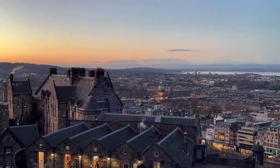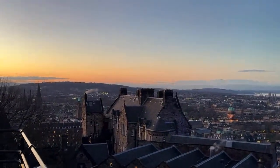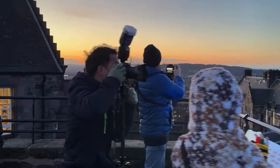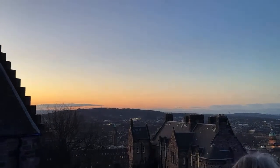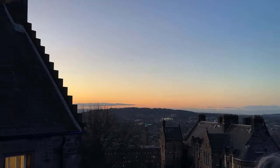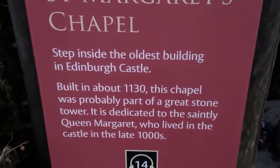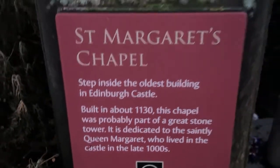It's getting dark here. A stunning view, really. That's beautiful. So you can see, it's literally a 1,000-year-old chapel.